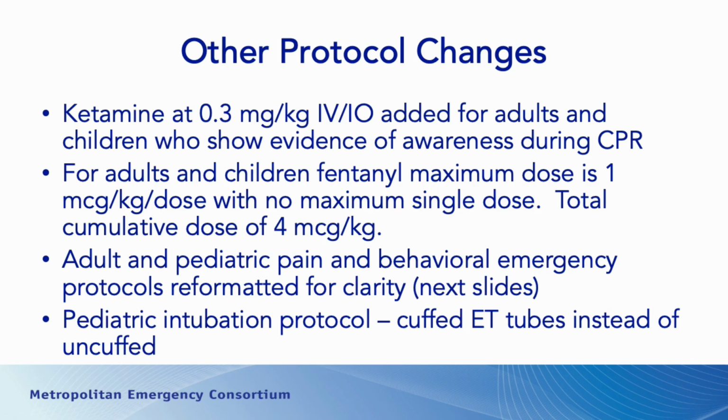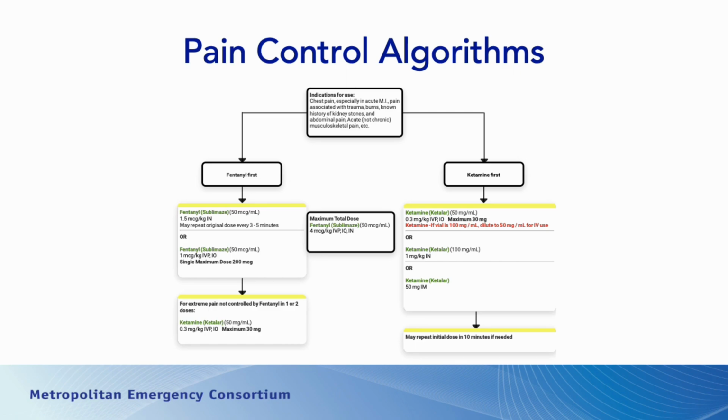So looking at those formatting changes to the algorithms, here is what the adult pain control algorithm looks like. It's basically, pick your drug, fentanyl first or ketamine first. It goes through the doses and routes of administration, and again shows that there's a maximum total dose of fentanyl of 4 micrograms per kilogram, IV, IO, or IN. And we still can give ketamine at 0.3 milligrams per kilogram for pain that's uncontrolled or not adequately controlled by fentanyl. So no content change, it's a format change.